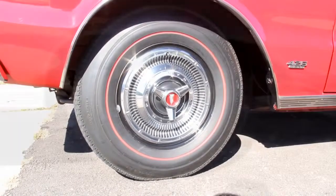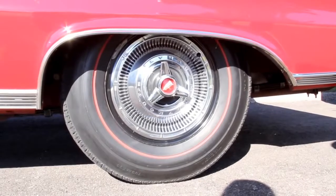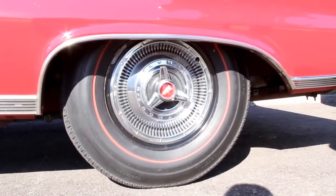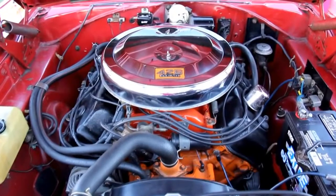Let's check out the backs too. Same good looking tires and hubcaps on the back. Beautiful addition to this car. I'm sure this is a replica of probably what came on it or what you could have had on it back in the day. All right, now we're underneath the hood of this thing.